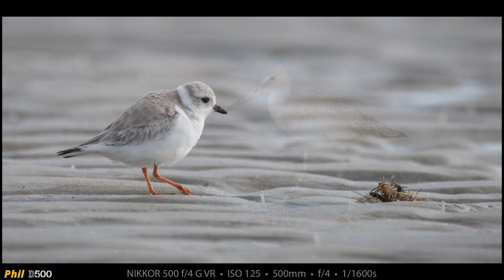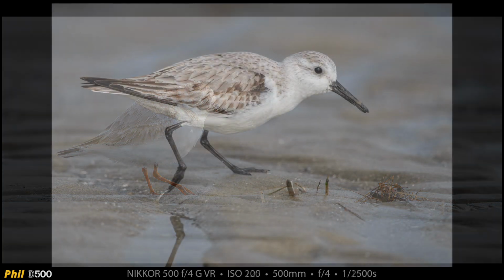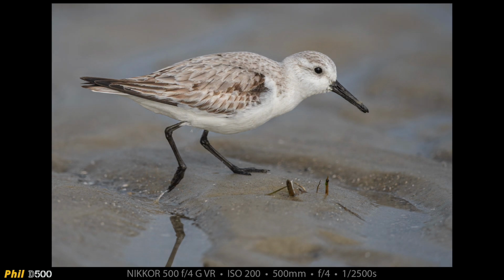Cute bird. The smallest bird we photographed that day was this juvenile piping plover. It's about the size of a sparrow and just amazingly cute, maybe as much as a titmouse. The most common bird there on the beach that day was this non-breeding sanderling. We saw several of these, and each of us, Heather and I, have shared a number of pictures of them.